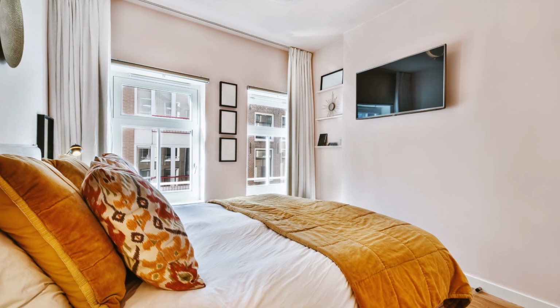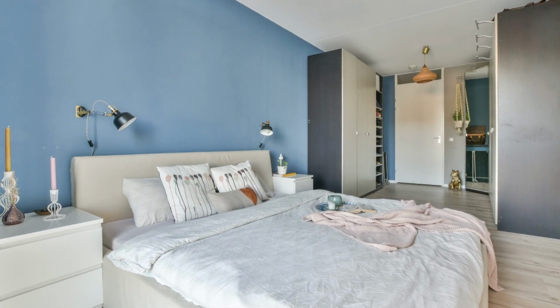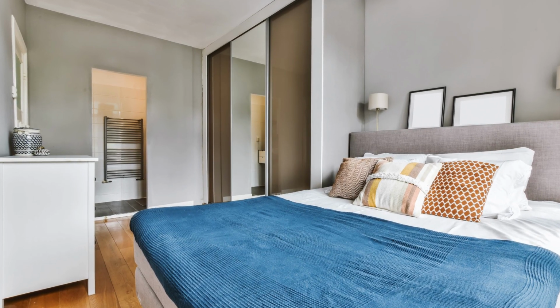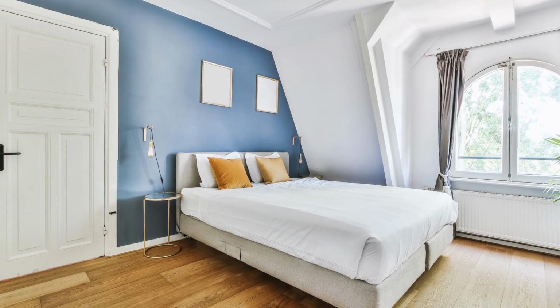Make sure your bedside table has a drawer in it. Underbed storage is a clever idea for extra blankets, rugs, and pillows. Opt for a taller wardrobe or dresser to take advantage of vertical space. Try to keep some floor space.